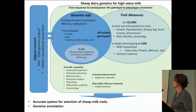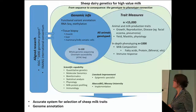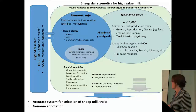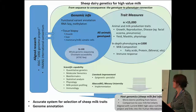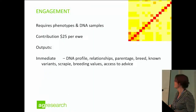Others will be sitting there saying, well, what do I do next? And so part of this bid would be to have access to people who can help, who can tell you what you might be able to do next. And finally, we've got another little side project going on where we're really quite interested in the idea of taking some of these phenotypes and maybe looking at sheep milk-fed infants and doing some microbial sequencing on their feces. But I'm going to leave that for another day.